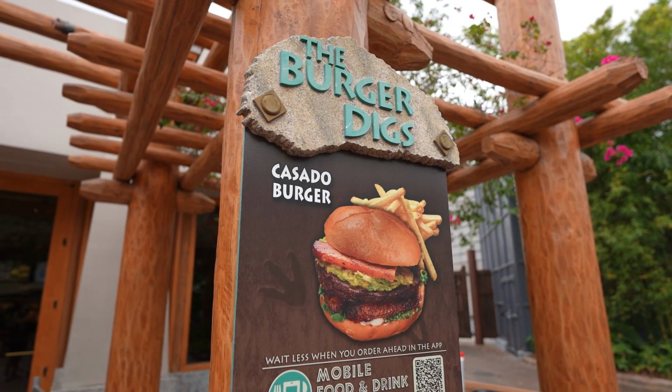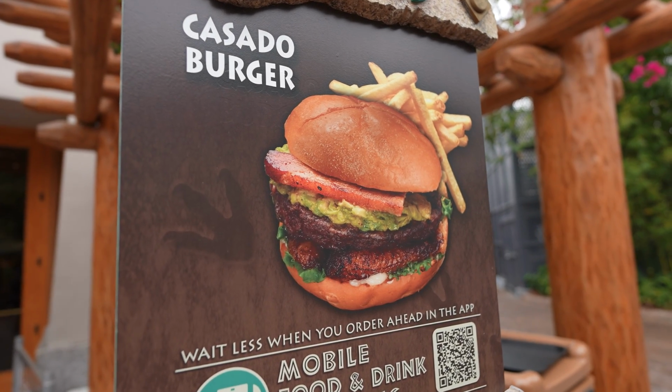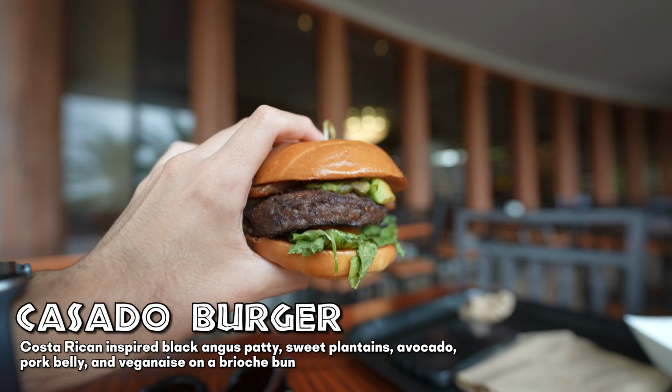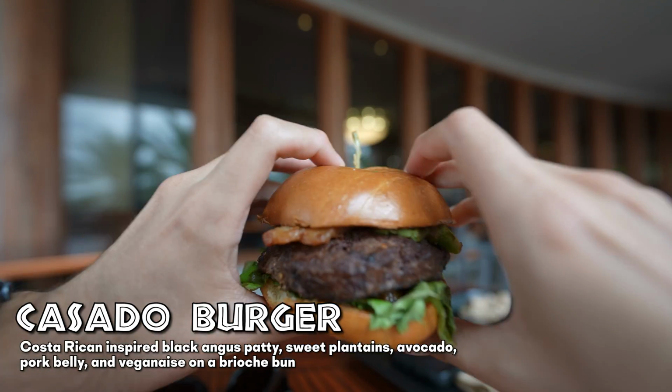We are not getting the classic bacon cheeseburger that they have here on the menu though. We have gotten a burger that I've actually had before. I did an Orlando Informer meetup, and I got to try the Casado burger, which is a Costa Rican inspired Black Angus patty. It's got a nice cut of avocado in there, it's got some bacon, it's supposed to have some sweet plantain in there, some veganese, some vegan mayonnaise.